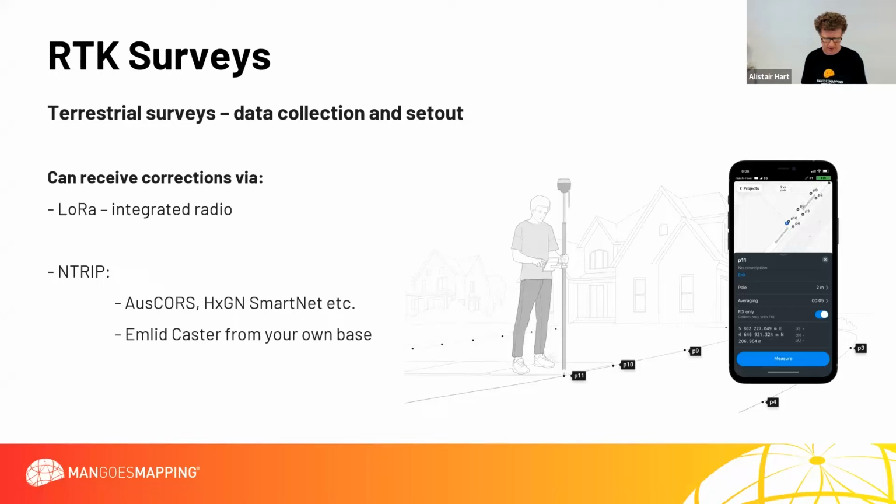So RTK surveys, that's one of the ways that you can use Emlid hardware. And you can see in this slide that we've got the Emlid Flow app up on someone's smart device. And so the Emlid Flow app supports terrestrial surveys to do data collection and set out. And Emlid hardware is capable of receiving corrections via both its integrated radio and also via NTRIP. So connecting onto CORS networks such as the free Geoscience Australia AusCORS network and also commercial networks such as SmartNet.